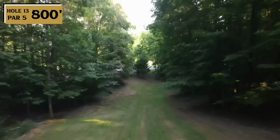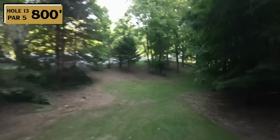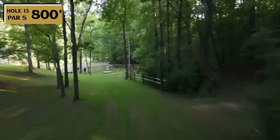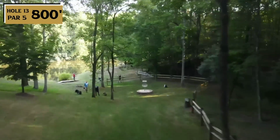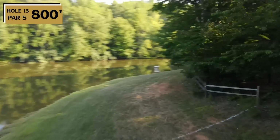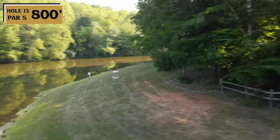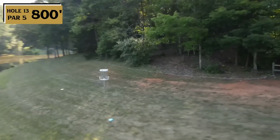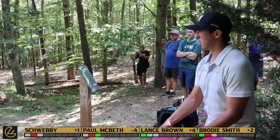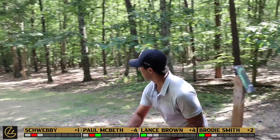Hole 13 here is absolutely no joke. You got to get something all the way down to where the drone is now, and then the basket we're flying over isn't actually the basket. It's pushed back to the second basket we're flying to here. An island green, that little path that comes out down through there is OB, and then you got the water on the left to contend with as you kind of push up here. An eagleable hole, but if you go for the eagle, it comes with some considerable risk.